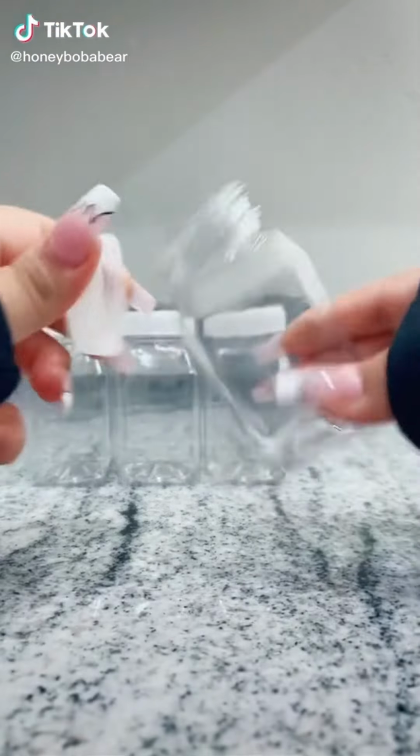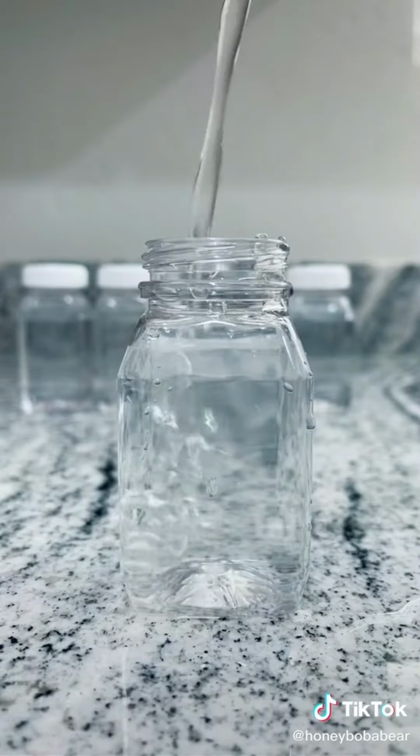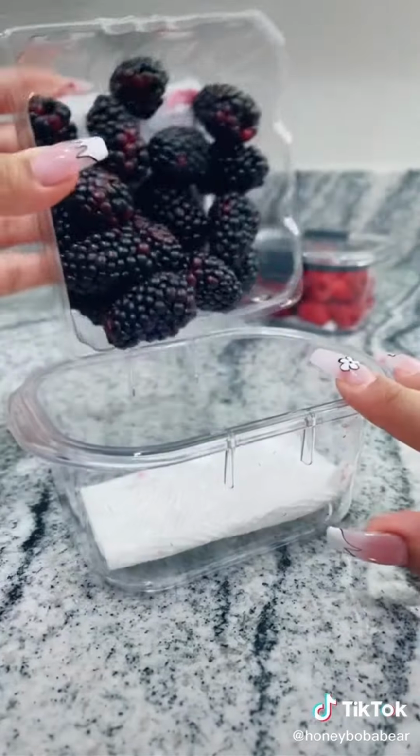Part two, let's stock the mini fridge. First, I'm filling the mini bottles. Pomegranate juice, I'm probably gonna spill everything. Coconut water. Last four with just water. I'm gonna put these on the bottom shelf. Now for the fruit, I'm doing raspberries and blackberries.